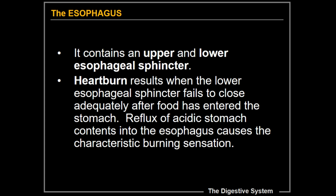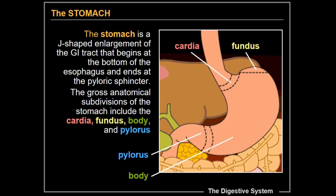And besides, it's easier to say than esophageal burn, because that's really what it is. So that's why the other, more anatomically correct term for it is acid reflux. So reflux of the acid in the stomach contents into the esophagus causes the characteristic burning sensation. And the stomach is a J-shaped enlargement of the GI tract that begins at the bottom of the esophagus and ends at the pyloric sphincter.